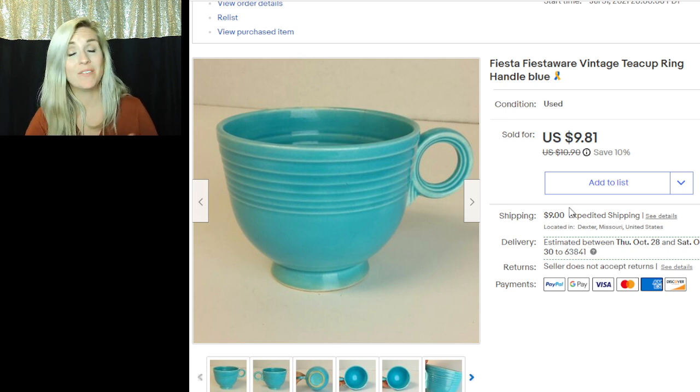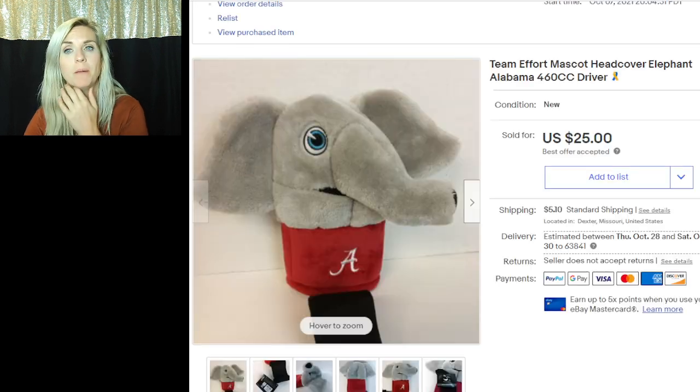But if it's a teacup or a mug that won't command $9-10 shipping, don't pick it up. Stop picking up mugs for $0.25 because they're $0.25, because you are only going to get $10 with free shipping for them. It's absolutely not worth you picking them up.